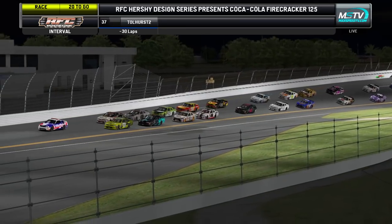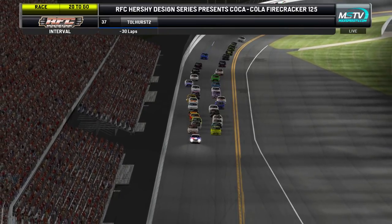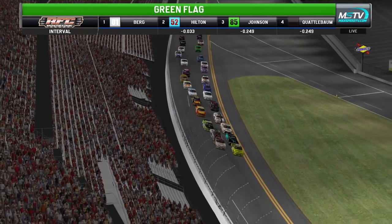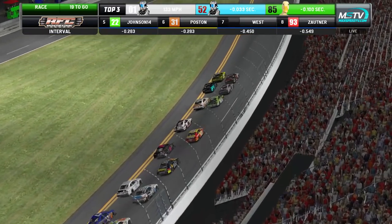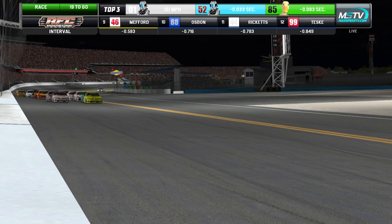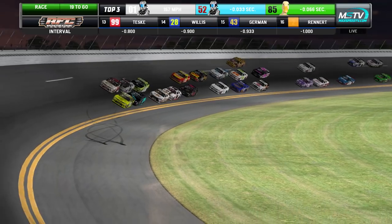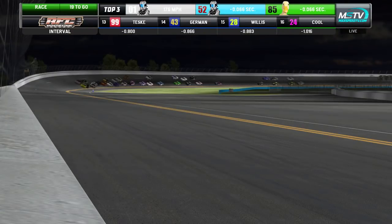All right, Chris Berg in the 01. He is on pole. He is getting ready for this pace car to peel off, and there it goes. Chris Berg lurching in the action here. He comes, trying to get a good run with some help from the 85 of Peyton Johnson, but Tyler Hilton in that 52 machine, he is all over that outside line. Down into turn one they go. Several cars deep, two wide, and then we got one way up high.